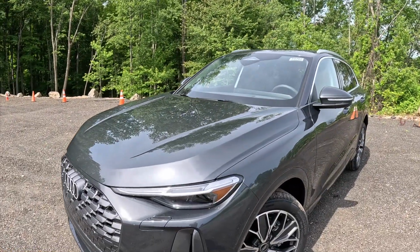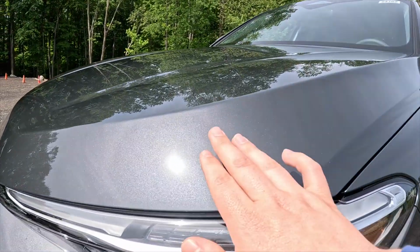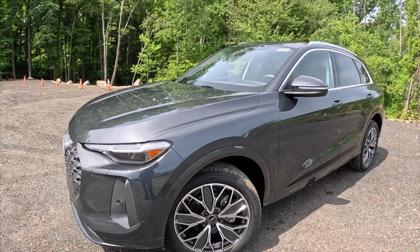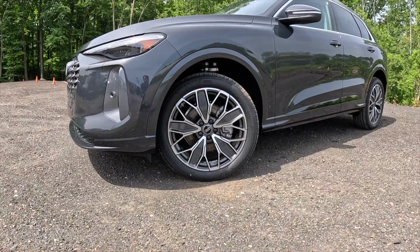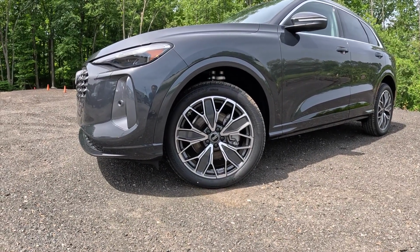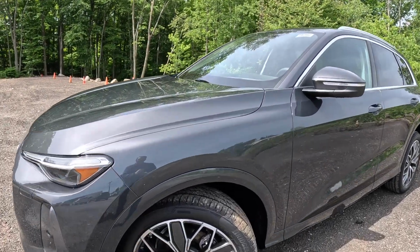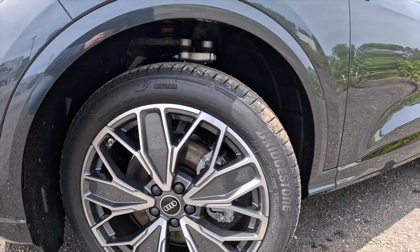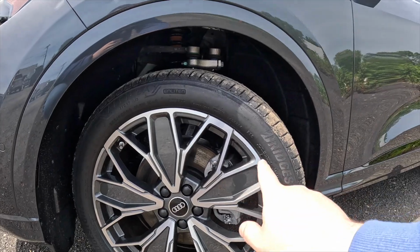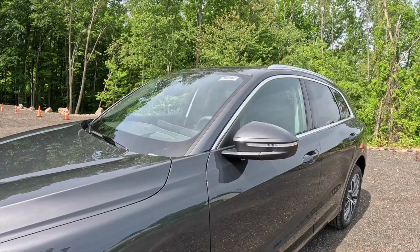Now, the color on this car is Tambora Gray. It's almost a replacement for the old Manhattan Gray, but it's got a really nice metallic flake to it. And we have the optional 20-inch wheels on this Premium Plus. The rubber is measured up at 255/45, but yeah, pretty nice looking, kind of bi-colored design with the machine finish on the face of the rim, and the painted gray accents goes really nice with the gray paint color itself.